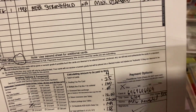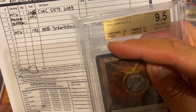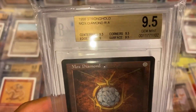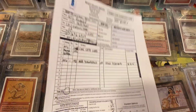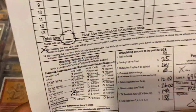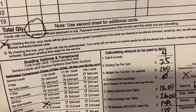The first box you check if you want the graded numbering system, if you want the centering, edges, corners, numbers graded. When you sell these on eBay, the ones with the subgrades will get you a better price. The ones that don't go for a much lower premium. And the second box, if you check it, they give you an overall grade but no subgrades.